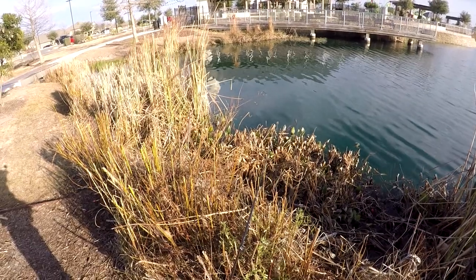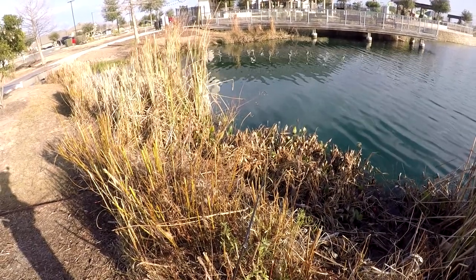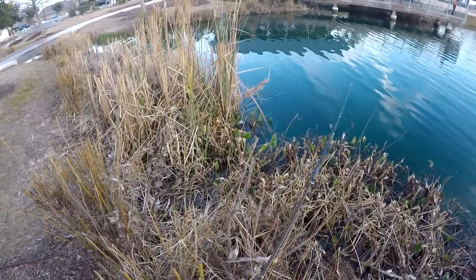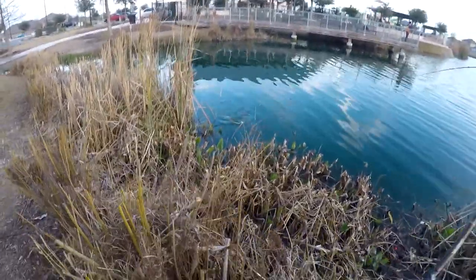Golly, that is a couple of really nice fish. Oh, yep, right down on it. Oh, got her, got her.